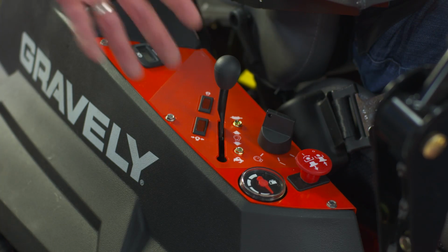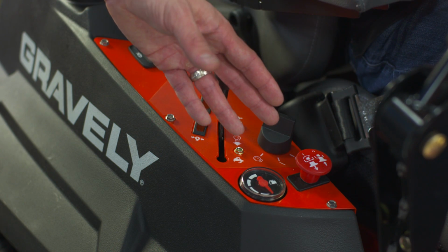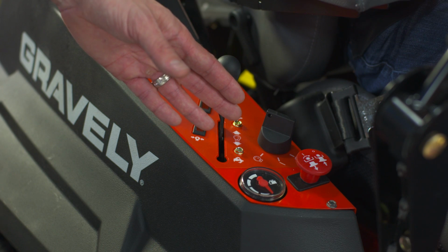It's amazing. So Marty, what's nice about the control panel is you have your PTO automatic clutch, right? Easy access to your hand. You have your key ignition switch right next to it.